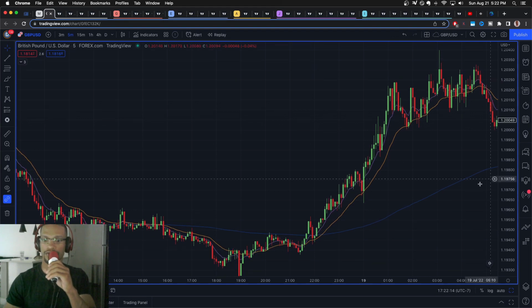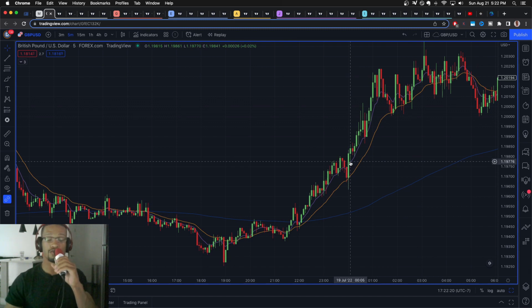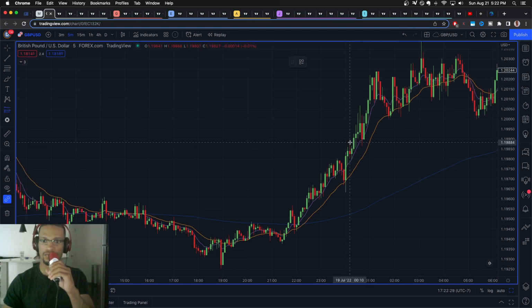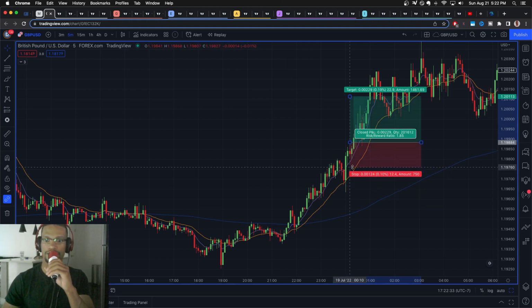So the beginning of the session was right here on this giant green bar. Any big move in one direction usually means that it's going to continue in that direction. You just want to wait for a pullback, and that is right here. I usually try to put my stop, in this case, I probably put it here.